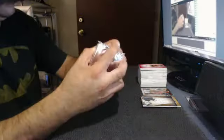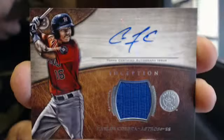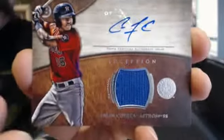Last box. Come on, monster. I have no next case. I have one case of Inception. No logo, no patch. This team was trying to be traded and sold and sold and sold, but Carlos Correa, jersey autograph. Police emergency. I need your phone. That's my phone. Carlos Correa.